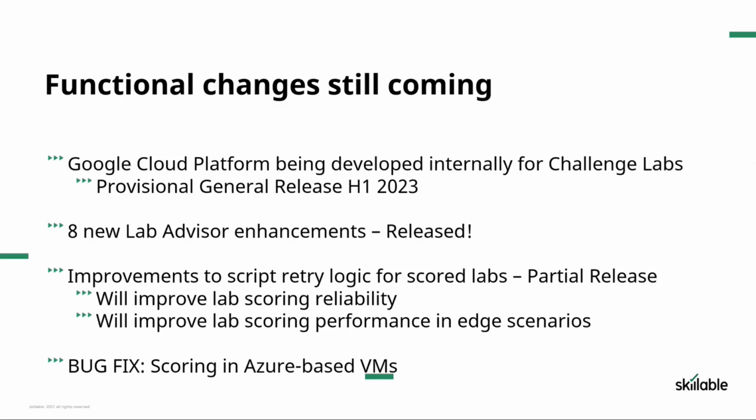There are a couple of scenarios where there might be a requirement that you might need to retry a scored activity just because of stabilization, stuff along those lines. So we sort of went from lots of retries to almost no retries.